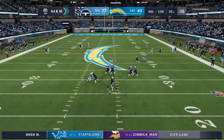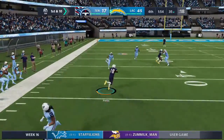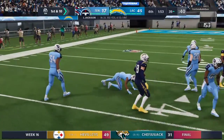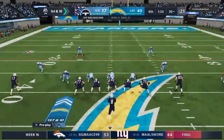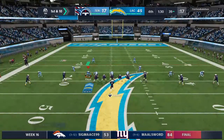Throwing now, Jackson on first down. That's complete to his receiver, Pettis. Able to rip off a big chunk of yardage before being dropped inside the 40. The extra effort after the catch makes it good for a gain of 26 and also a first down.